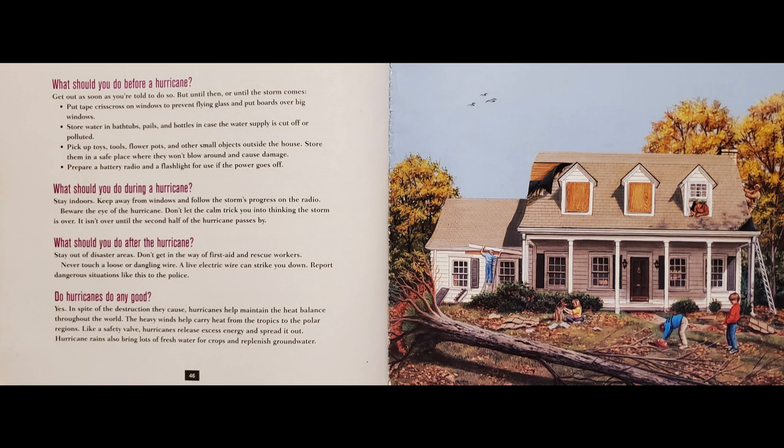Pick up toys, tools, flower pots, and other small objects outside the house. Store them in a safe place where they won't blow around and cause damage. Prepare a battery radio and a flashlight for use if the power goes off.